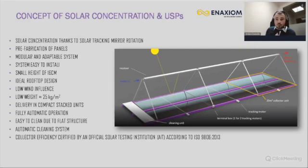And given that we are tackling rooftop applications, the weight of the system, the total weight of the system once it is operating, is around 25 kilograms per square meter.